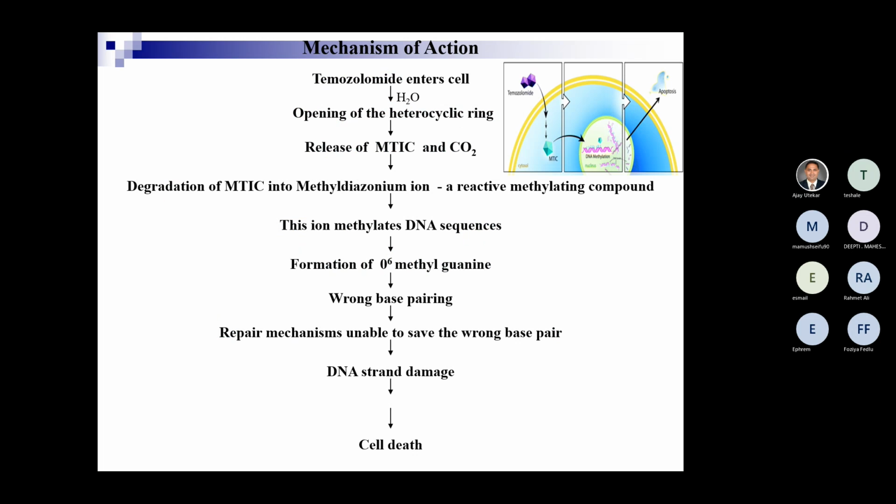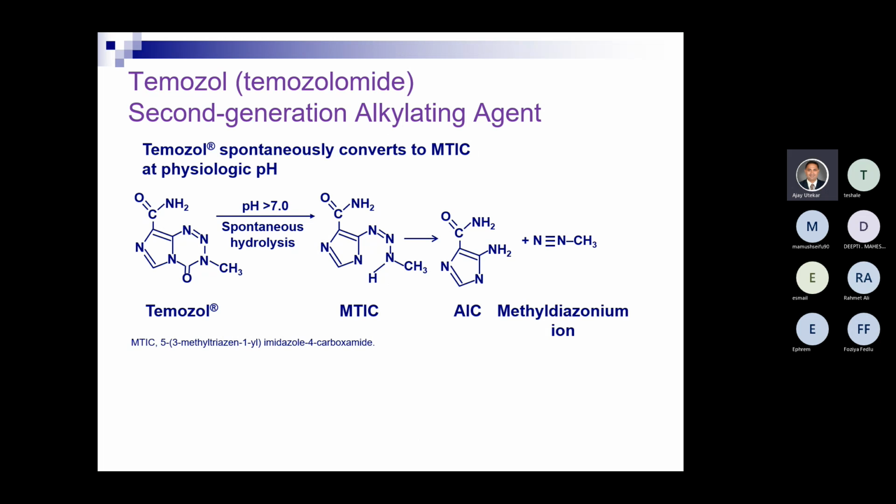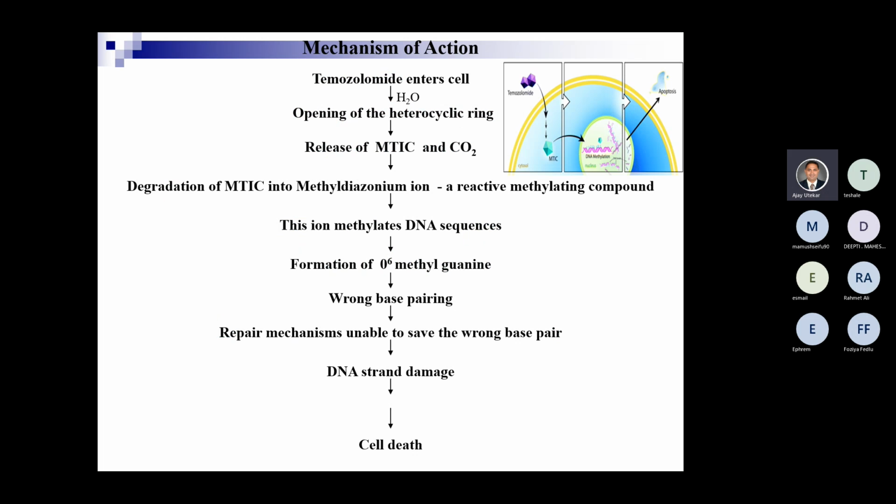So as we were discussing, in the mechanism of action of temozolomide, it enters the cell, hydrolysis takes place, and there is opening of the heterocyclic rings. These are the heterocyclic rings. There is release of MTIC and CO2, which results in degradation into the methyldiazonium ion, a reactive methylating compound. This ion methylates DNA. So there is a series of actions taking place. Basically, DNA strands get damaged. So once the temozolomide enters, it damages the DNA with this entire reaction taking place. Once the DNA is damaged, cell death of the cancer cell occurs.